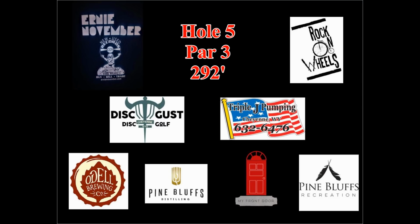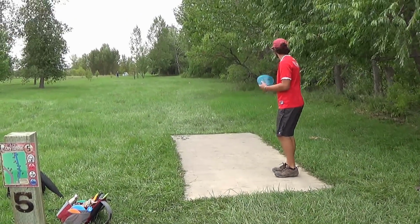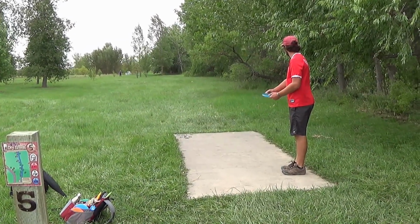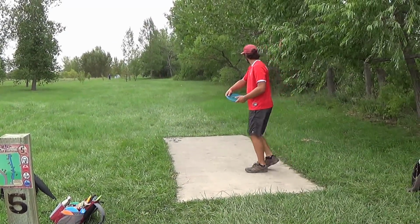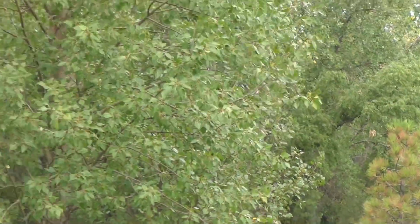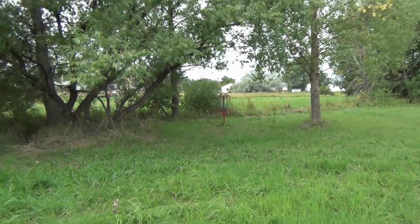Hole 5 is a par 3. It's a little more dangerous than the next hole, but they're fairly similar. You have to throw usually a mid-range or a putter and cut it pretty close to the creek. The creek is only about 5-6 feet, maybe a little more right of the basket. And there's an opening in the trees, basically where a lot of people end up cutting on their anhyzers. If they cut a little too sharp, there's no trees to block you from going OB.